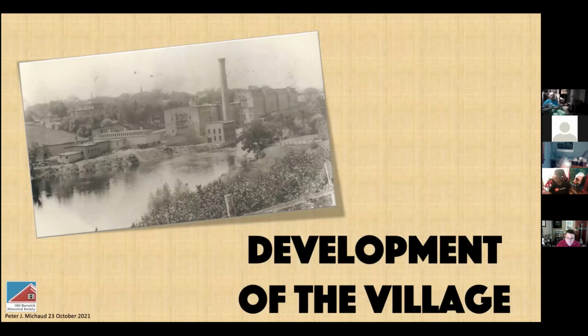Just an overview of the village. I love this photograph taken from South Berwick, from behind Fogarty's, looking up the river to the village of Salmon Falls, because it really exemplifies that idea of the machine in the garden. You have this industrial complex and the village of housing and buildings that supported it, surrounded by open fields and cow pastures. It's very pastoral.